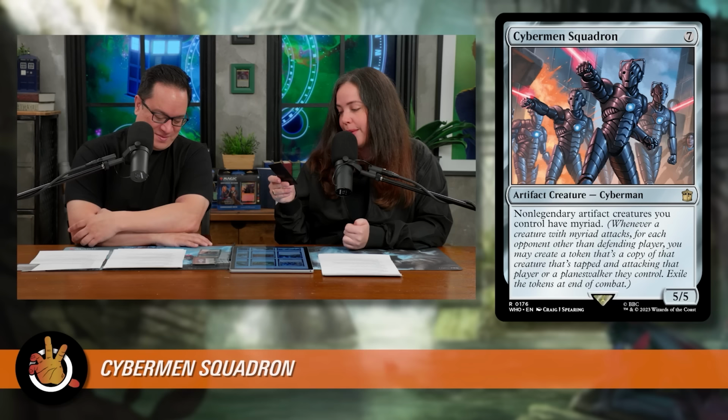Oh, I think I read the last one, so you can read this one. This is Cybermen Squadron. This is all the multiple boys. Yeah. The boys are back in town, and they are now a 7-drop. This is an artifact creature, Cyberman. It is a 5/5. It says, non-legendary artifact creatures you control have myriad. So non-legendary, but it doesn't say non-token, which I think is interesting.